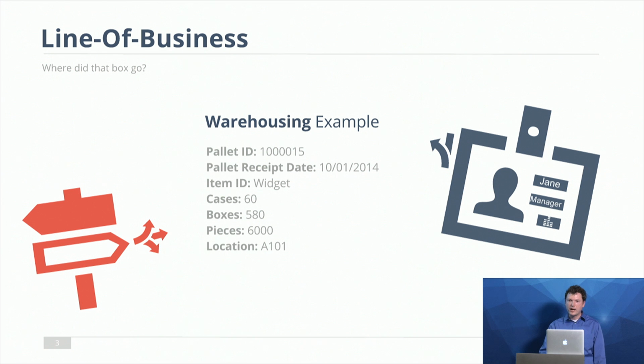Let's look at another example. Jane is a manager of a warehouse. Her warehouse is about 200,000 square feet. They move about 2 million pallets in and out of that warehouse every year. And if you can imagine, it would be very difficult to keep track of all those pallets without software. And maybe 50 years ago, they had to do that on pen and paper, and that would probably be awful. I'm glad we don't live in that world anymore.